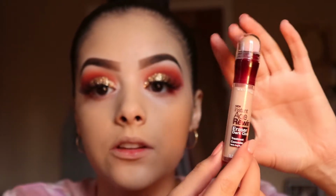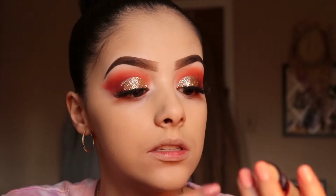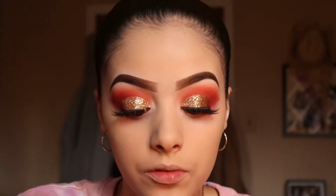By the way, guys, this is actually my first time using this. This is the Age Rewind concealer, so hopefully this is my shade.